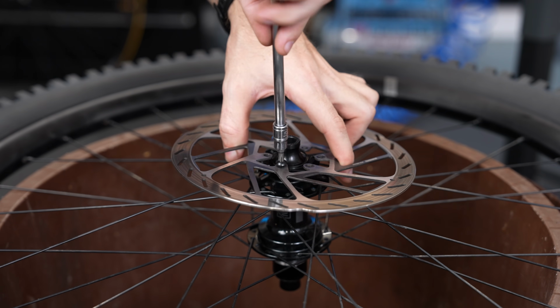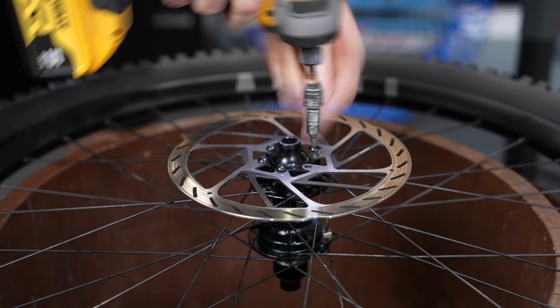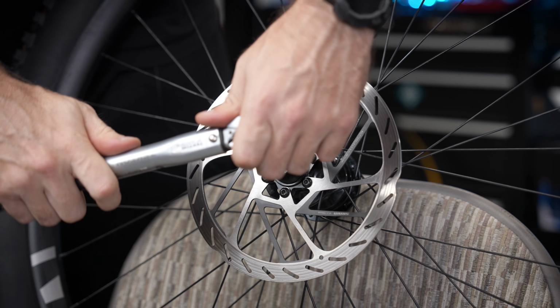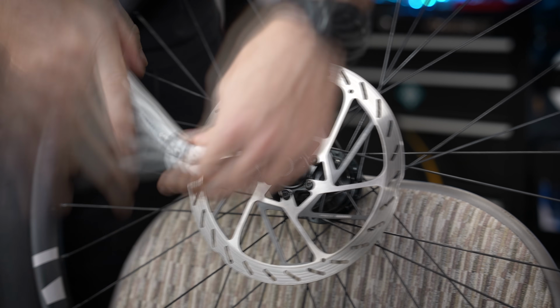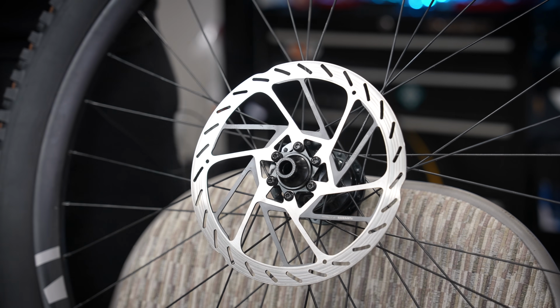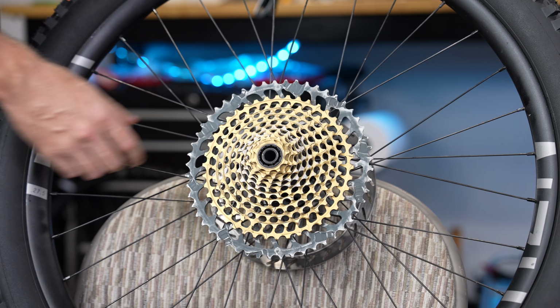Even though this is a 2023 frame, the geometry is still totally modern. It has a 64-degree head tube angle, right in line with other enduro bikes that you would see today. And it even has a universal derailleur hanger. So yeah, even with it being a couple years old, over the last couple years, bikes haven't really changed that much, so I feel really good about this purchase.